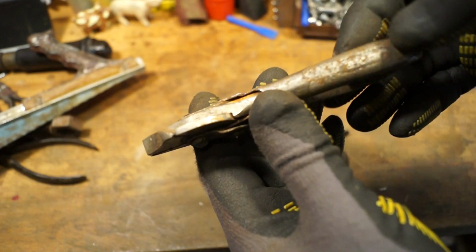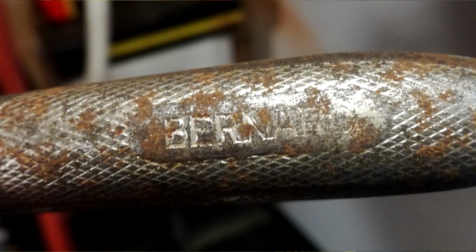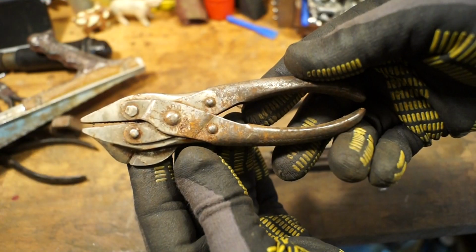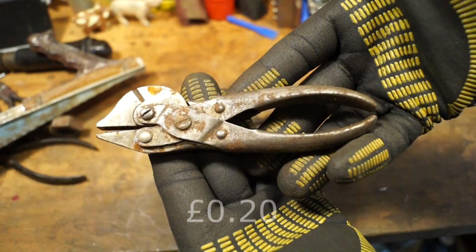And it does actually say, let's have a look, yeah, Bernard on the handle just here. You can maybe just make that out, guys. Quite pleased with those. Again, 20 pence. Quite nice, I like those ones.